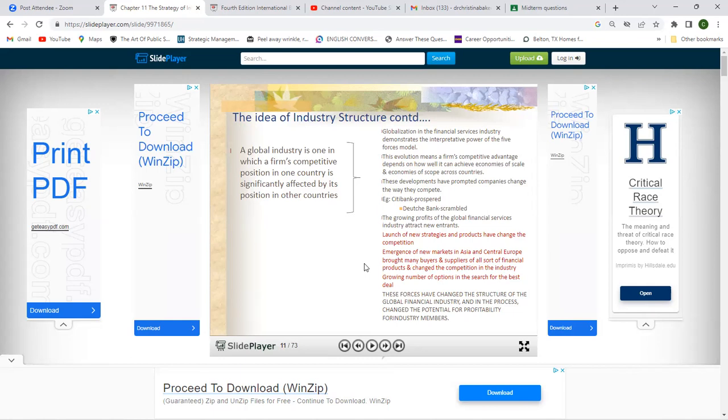Citibank prospered, Deutsche Bank scrambled. The growing profits of the global financial service industry attracted many new entrants. Newly launched strategies and products have changed the competition. Emerging new markets in Asia and Central Europe brought many buyers and suppliers of all sorts of financial products and changed the competition in the industry. A growing number of options are available in search of the best deal. These forces have changed the structure of the global financial industry, and in the process changed the potential for profitability for industry members.